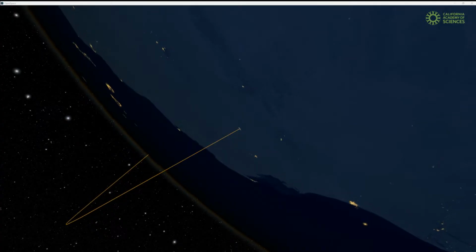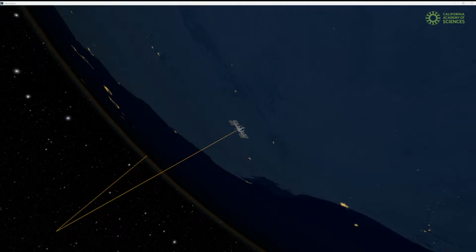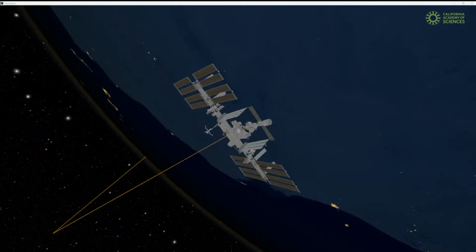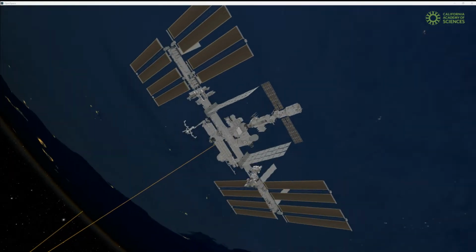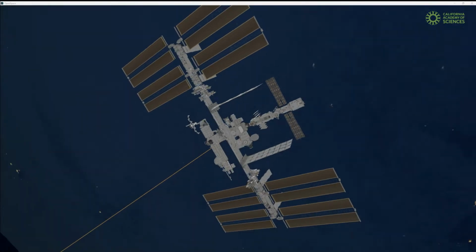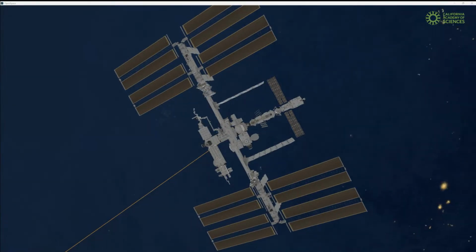As we zoom in, you can see that yellow line. That's just showing the path of the International Space Station, or ISS for short. The ISS is as far as humans travel out into space nowadays. You can fit about 6 astronauts on it at any one time, and it is the largest thing that we have built in space.